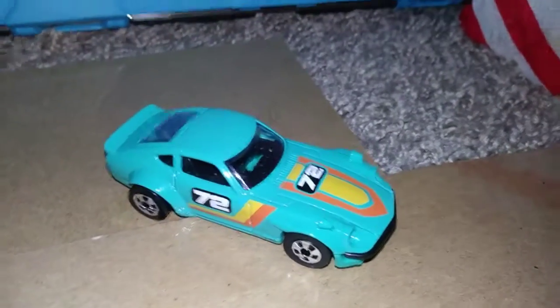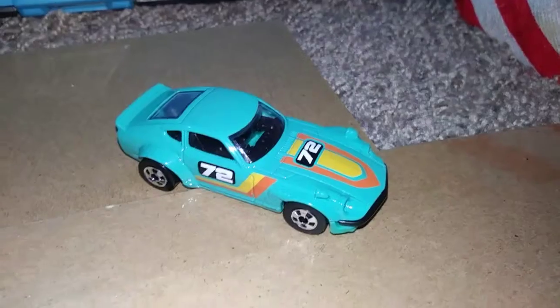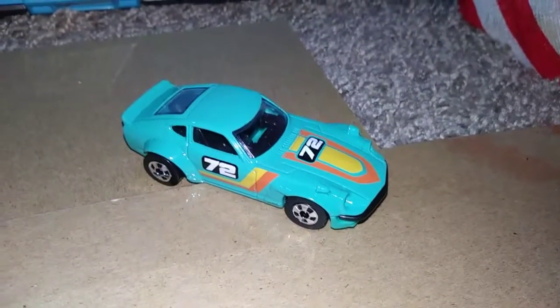Winner, lane 2. The Blackwall King! Datsun 240Z is going to get the win.